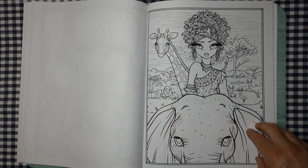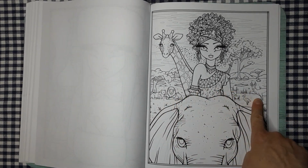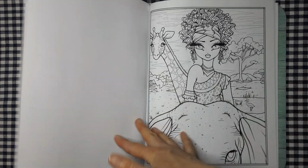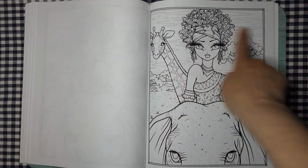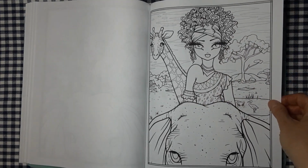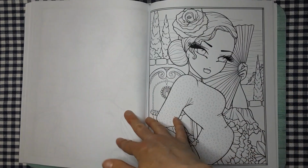Here we've got the African princess with all her animals in the back. Look at all those animals to color. That is a lot of animals. And then this, we just got a couple in the back. So they took a lot of the animals out, but you still got a lot of the sky you could color. Her dress is still pretty detailed. And the close-up of the elephant, that's kind of cool.